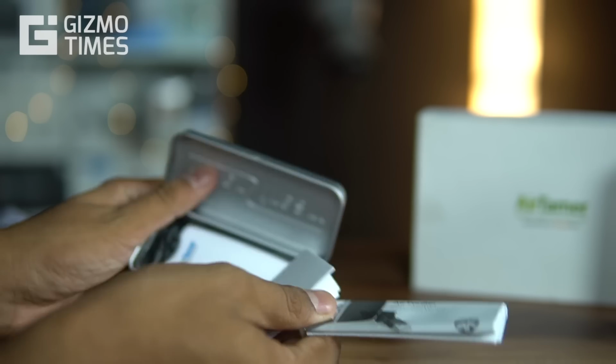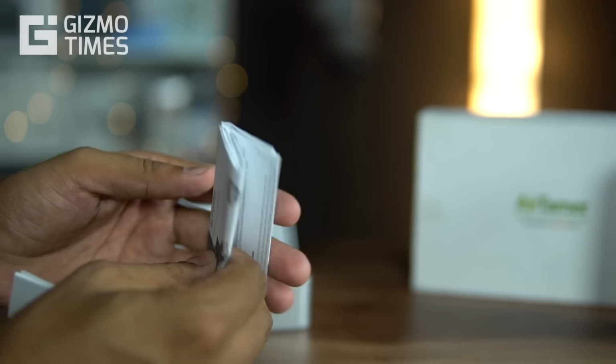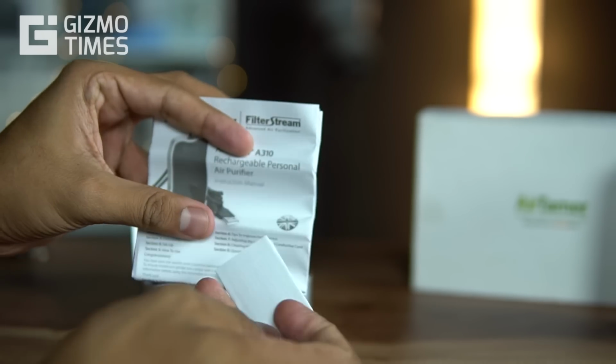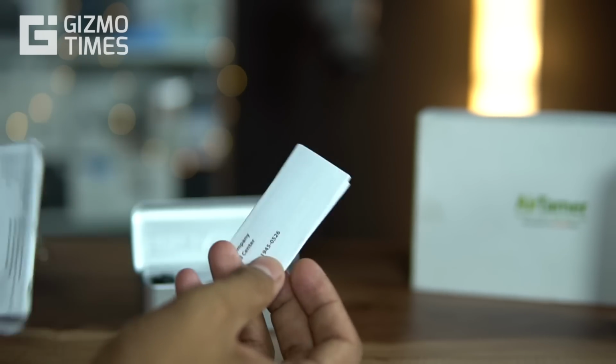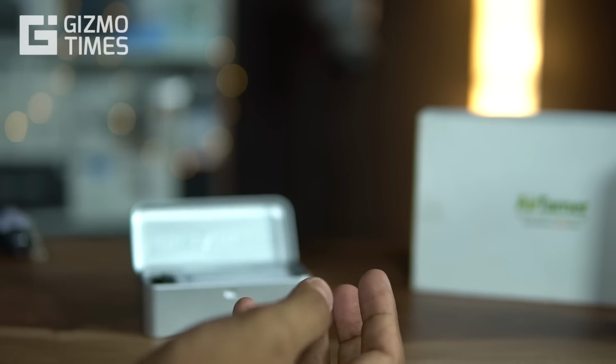And this is the FilterStream box, and now you'll see how small it is. So firstly, before that, these are a couple of booklets. First one is this instruction manual to let you know how you can start using it. Though it was not hard, it's very simple to actually use it. And this is the warranty booklet.